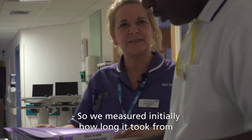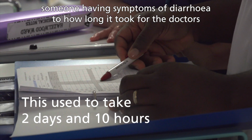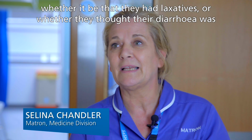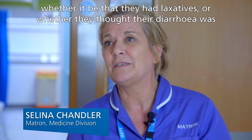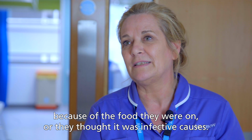So we measured initially how long it took from someone having symptoms of diarrhoea to how long it took for the doctors to actually write in the notes that they had a diagnosis of something, whether it be because they had laxatives, or whether they thought their diarrhoea was because of the food they were on, or they thought it was infective causes.